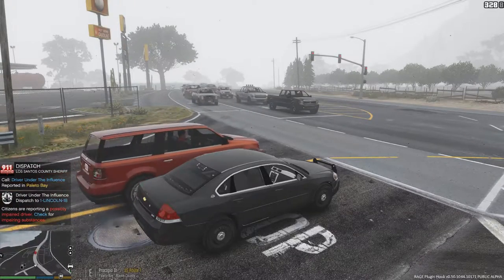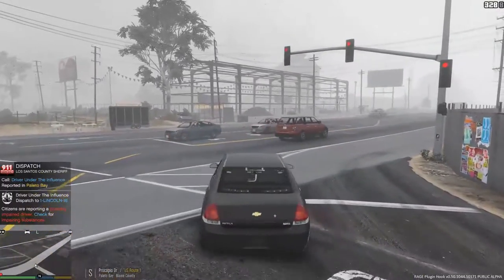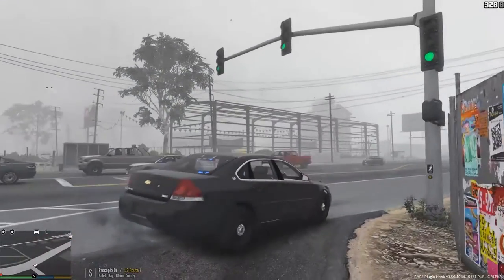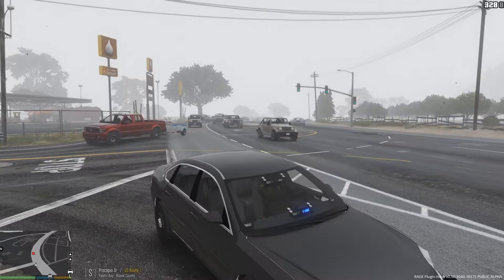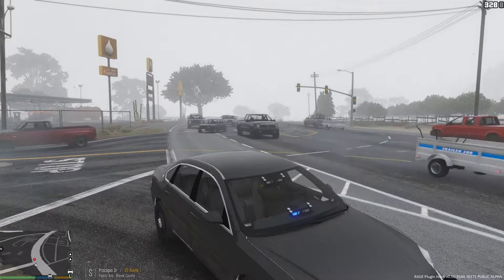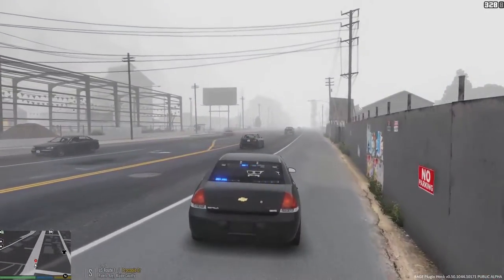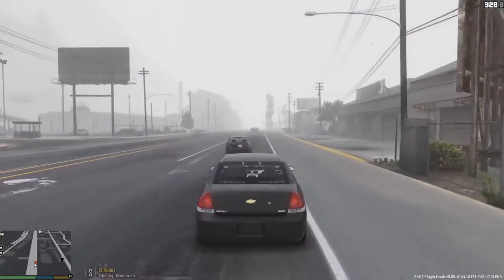Alright, driver under influence, DUI. He is coming towards us, so I'm going to park actually. I'm going to wait here. Let's put those emergency lights on. The DUI guy doesn't know that I'm here for him. Oh, look at that driving. Look at the driving. Shit, it's occupied by one female. Driver is a female. Let's try to stop her.